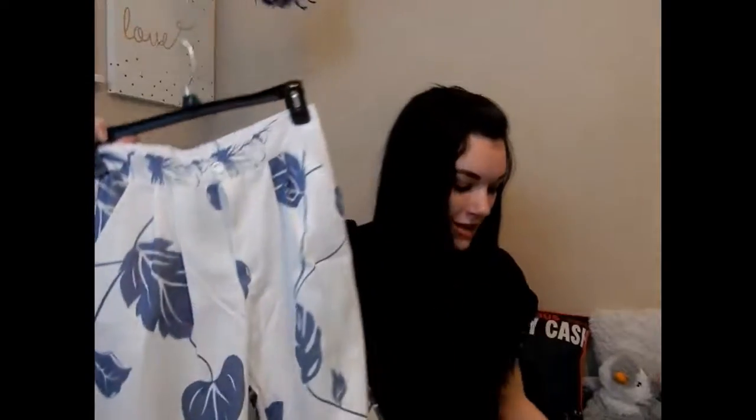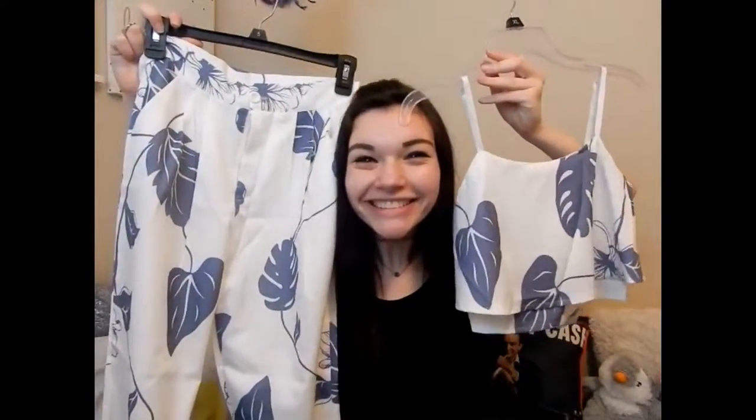So it goes to your calf, these pants, with a little crop top. I'm so excited. I think that it's pretty cute. I was pleased with it.